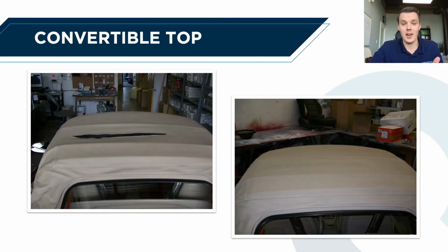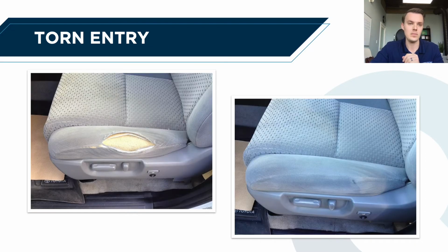So, convertible tops, expensive to replace. We can do big rips, or we can do the sides when the beading cracks from use over time. You want to make sure that a convertible top is always fully sealed so that there's no water getting into the car.